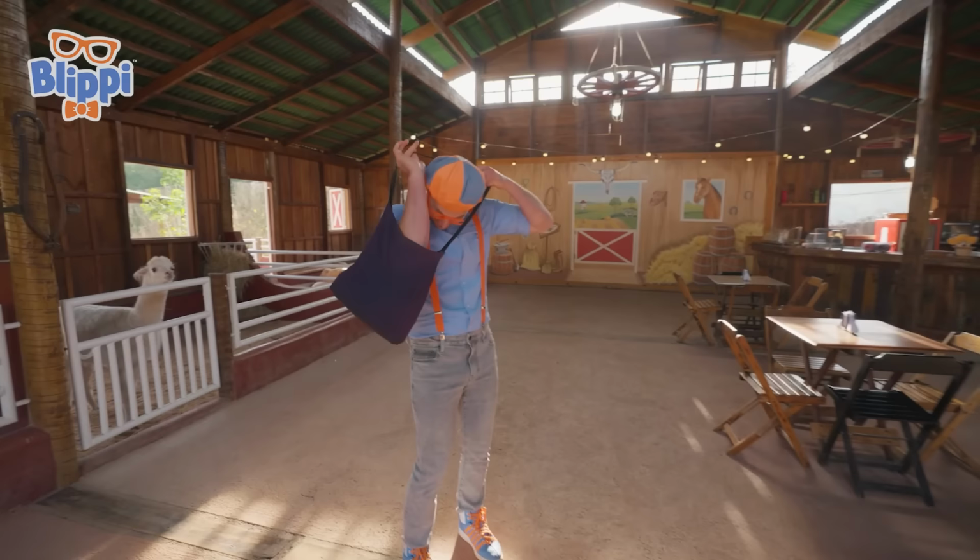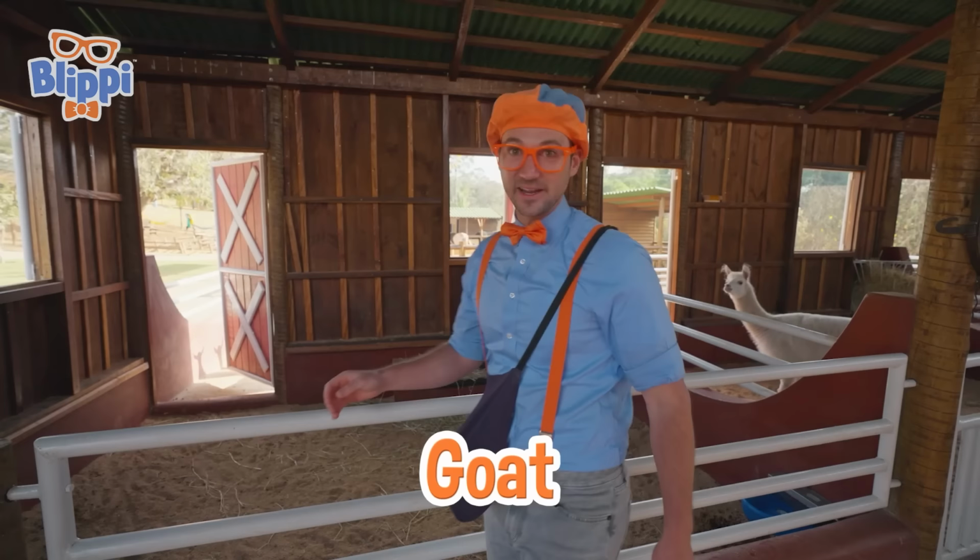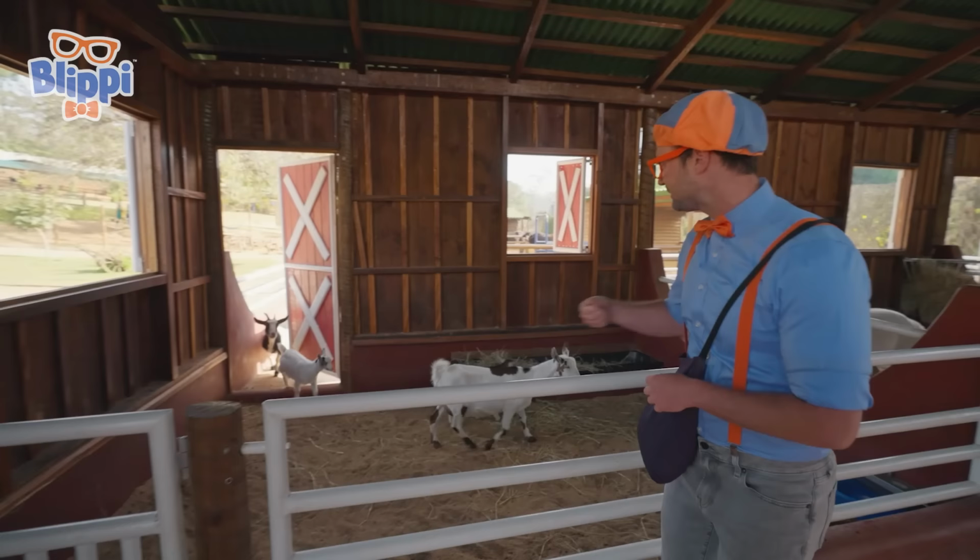Okay, let me put this on. Oh, there we go. All right, hey. Whoa, did you see that? Yeah, it looked like a goat. Oh, maybe I could bring them out here so then you can see. Here they come. Hey, goats. Hey, it's me, Blippi. Are you hungry? Oh, there you go. Yum.